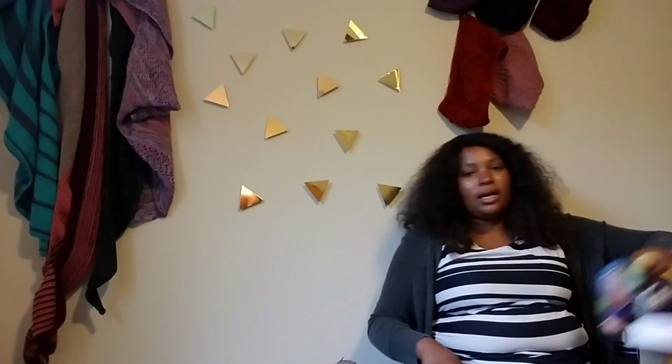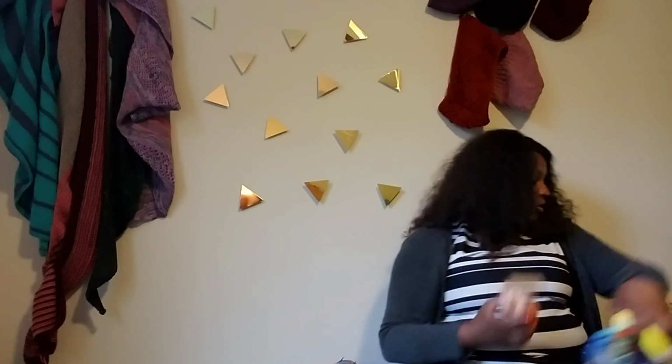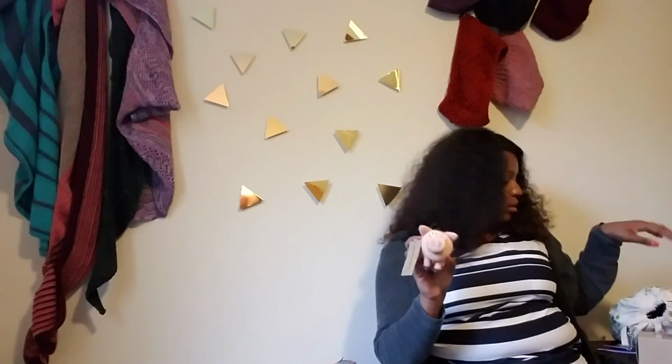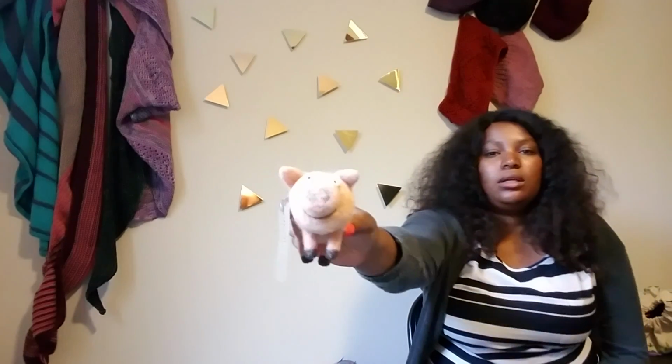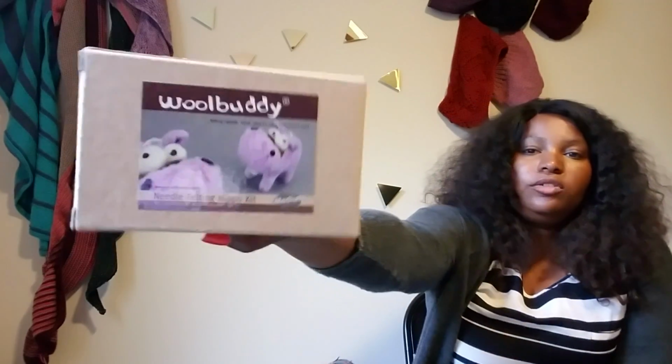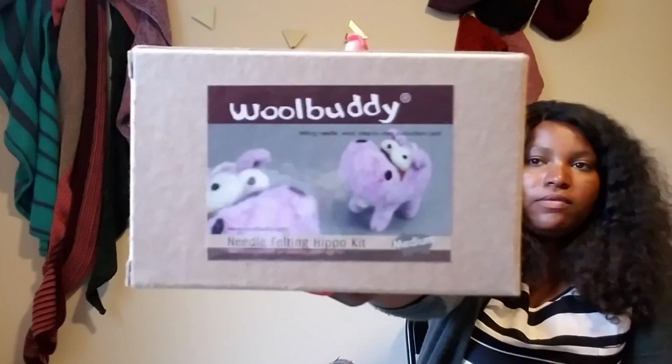So while she's grabbing those, I'm going to talk about my acquisitions from Maryland Sheep and Wool. My first acquisitions are from woolbuddy.com. He is an artist who does needle felting, small things and really large things. This is a little piggy, and he's very cute. I also got a needle felting hippo kit. I have never tried needle felting before, and he said it's similar to sculpting with clay, so I'm going to try this out and see how I like it.